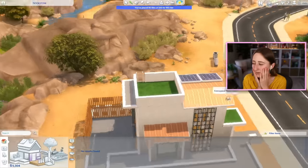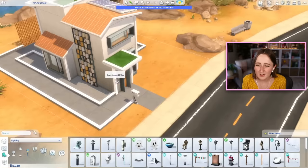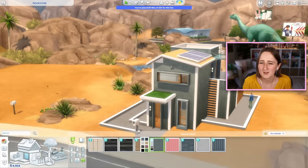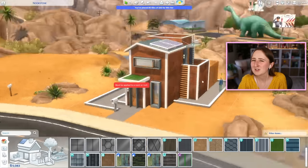And then, oh my goodness, the wallpaper was probably the second hardest thing for me. The exterior was the main struggle. I feel like the interior came together quite nicely, but the exterior, I really, really had a hard time figuring out what I wanted. I was trying to mix a lot of colors and a lot of materials together.